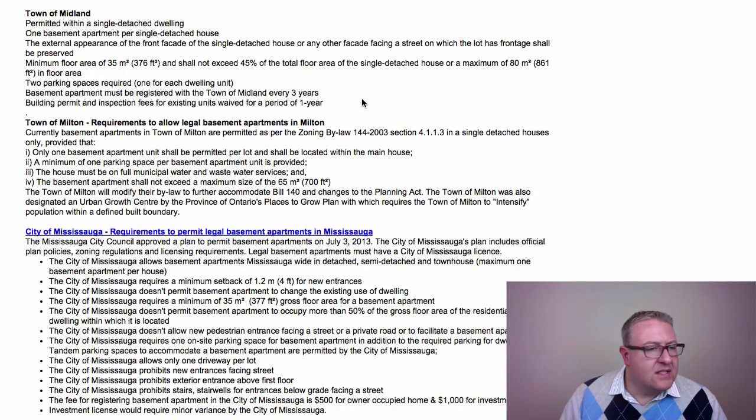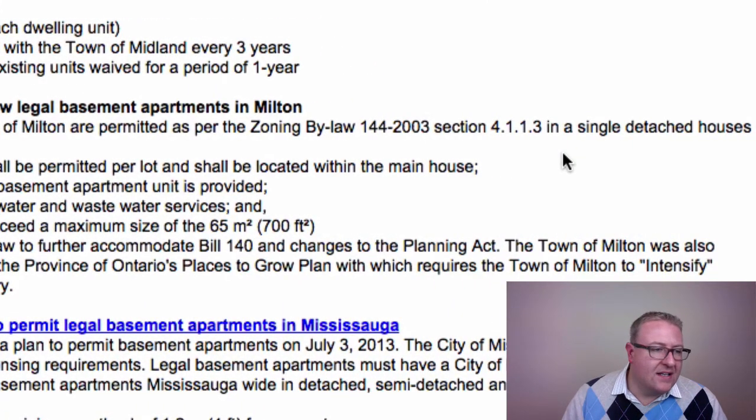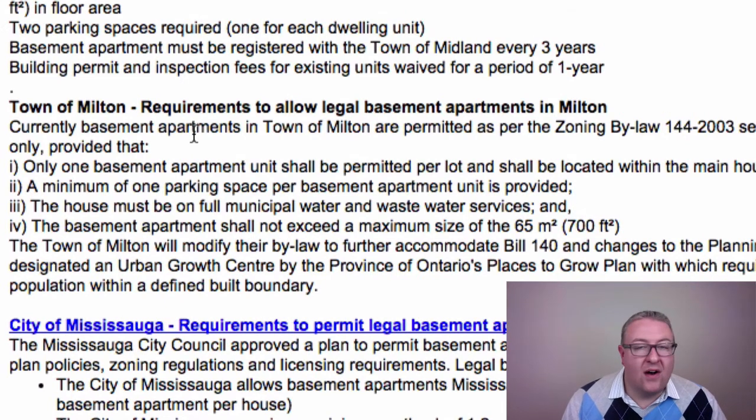So Town of Milton, requirements to allow legal basement apartments. Annette, if you can just zoom in on this section right here. Current basement apartments are permitted as per the zoning bylaw in single detached houses only. Okay, so if you have a semi, pretty much automatically, I can tell you it's not really a permitted use. Do people do it? All the time, but it doesn't mean that it complies with the rules. I could say almost certainly you didn't get a building permit, and the rules may be changing, right?